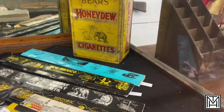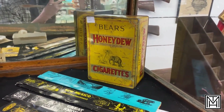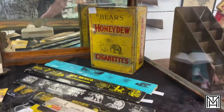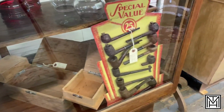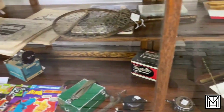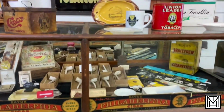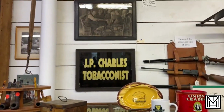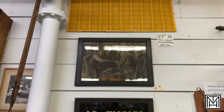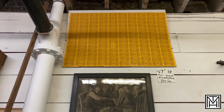And check out the huge tin of Bear's Honeydew cigarettes with the trunk down elephant. And then you get to the bottom part, and we got a store display of pipes. And it looks like we've gotten some fishing tackle, but some fantastic Tobacciana collections here at this booth. And not tobacco, but also I've never seen a sheet of uncut Monopoly money. I think that's fun.